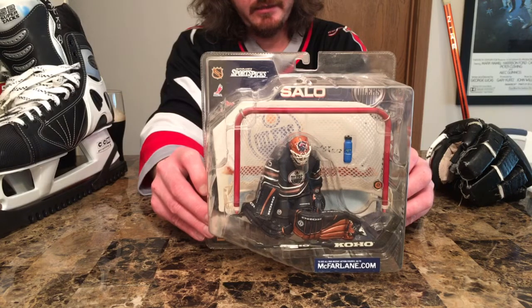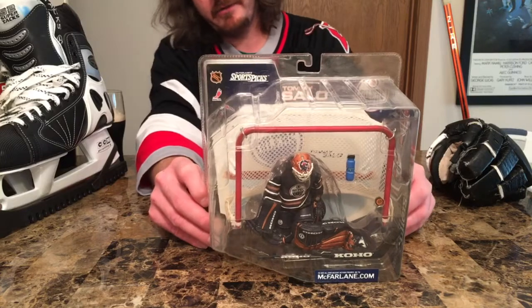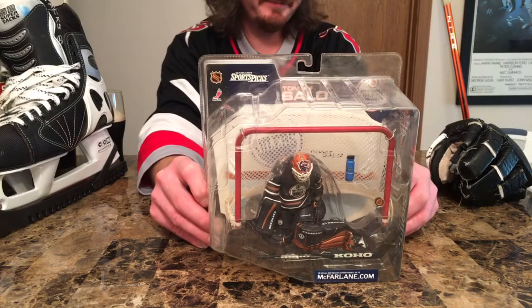So let's go ahead and I'll give an outro here for you and show one last figure I got. Let's move on, shall we? Well, as promised, I have one last action figure to show, and it was too tall to show in that camera angle in particular. And just so happens to be, I'm sad to say, the only Patrick Roy I have, I do believe.